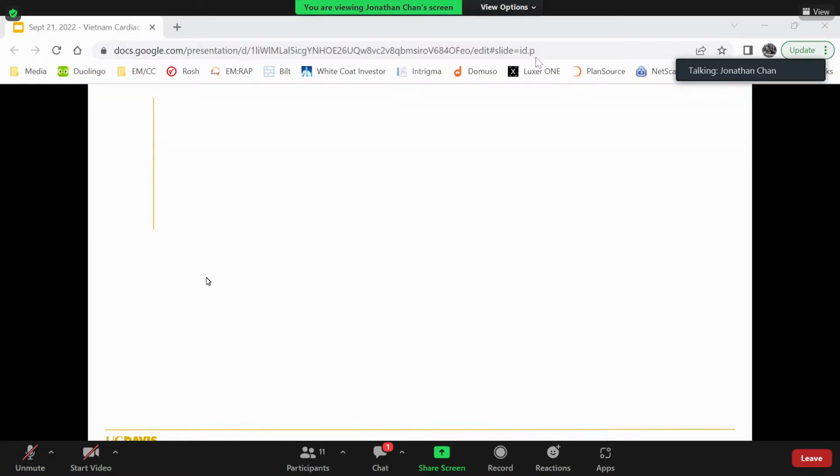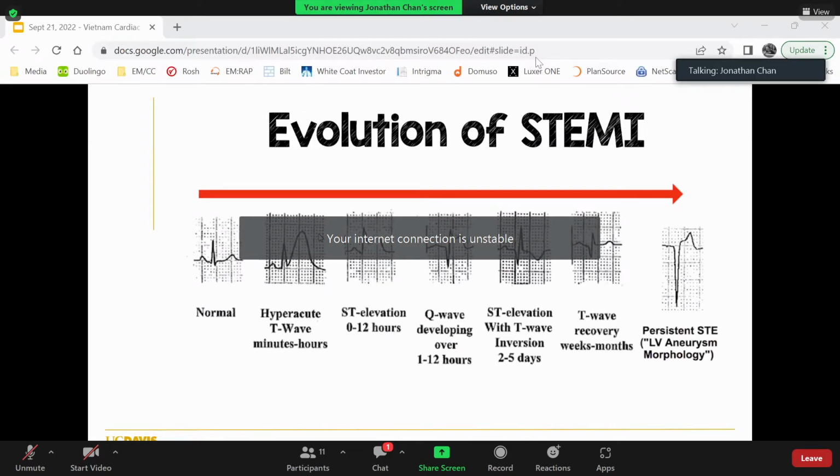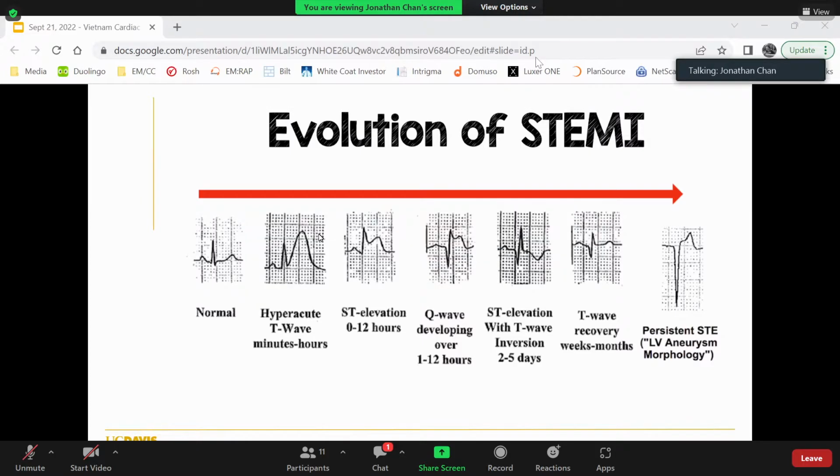So let's talk about how a STEMI works, right? Like we all know, there's ST elevation, which is between 0 to 12 hours. But there can be a lot of different changes in the EKG that can show that someone may be about to have a STEMI or may have already had a STEMI. The first one we see is a normal EKG. We see the P wave, the QRS complex, and then the T wave.